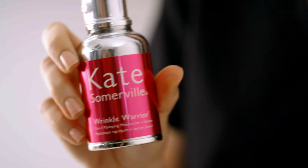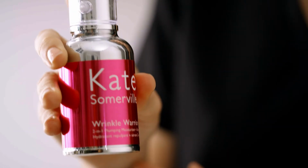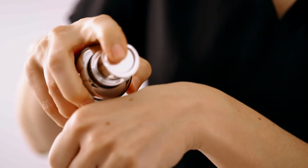Hyaluronic acid is something well known in the skincare industry, and it really holds 1,000 times its weight of water in the skin cell. We have a mid-size molecule that actually gives you that plumping in the mid-range of the skin. And then we have a larger molecule size that lays on top, so it's gonna bridge any gap if you have any wrinkles or enlarged pores.